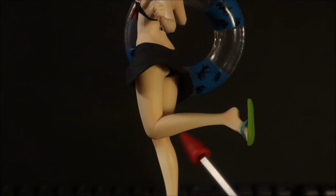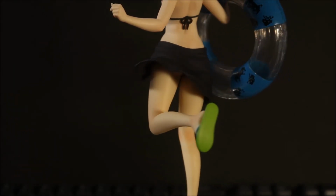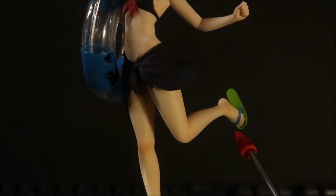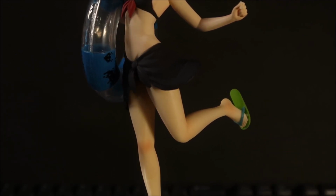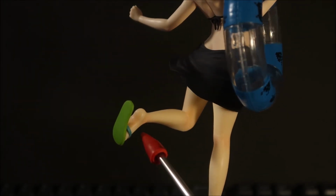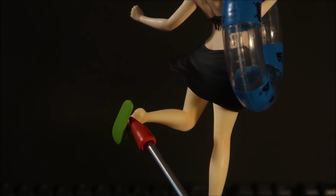There's the other sandal right there. You can see the bottom of this one. It's the lime green color, with the teal strap. Just like the other one, the strap doesn't go between the toes. There are some stripes on the top of it. You can see a little bit of shading on the bottom of her foot. It's kind of hard to tell. There's a mold line right there.